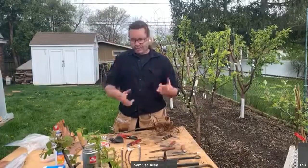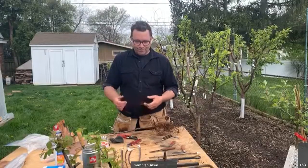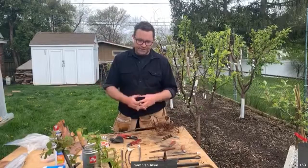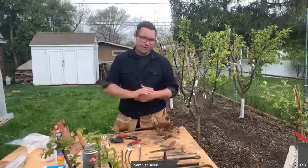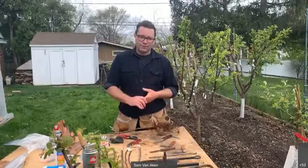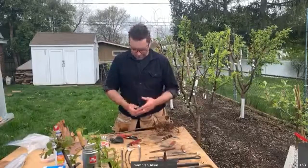Most commercial apple orchards are now all doing dwarfing rootstock. The trees are planted 3 to 5 feet apart, and it looks a lot more like grape growing than what you would traditionally think an apple orchard looks like.